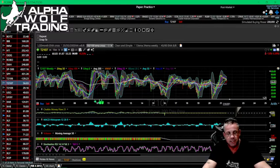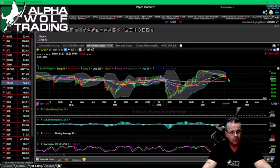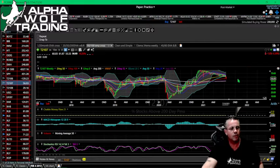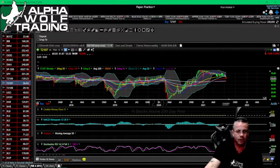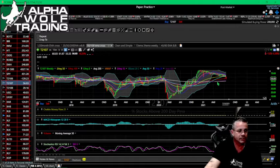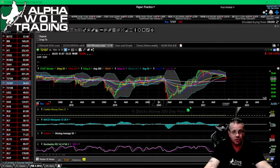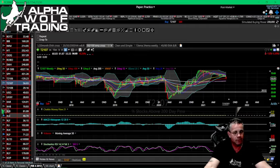T2107 is the amount of stocks that are above their 200-day moving average. When you get to 70% of stocks in the market being over their 200-day moving average, that is an extreme indicator. Most of those companies probably do not deserve to be trading over their 200-day moving average. As you can see right here, we are at 56, so that is not even remotely close to being oversold or extreme. Remember, I said 20 or less, and we can go down to single digits.